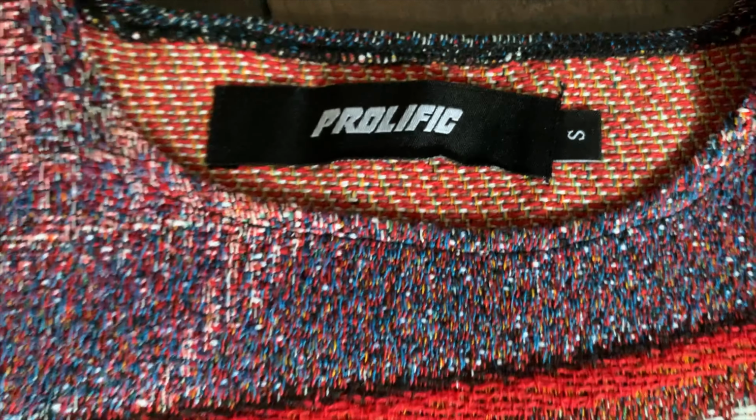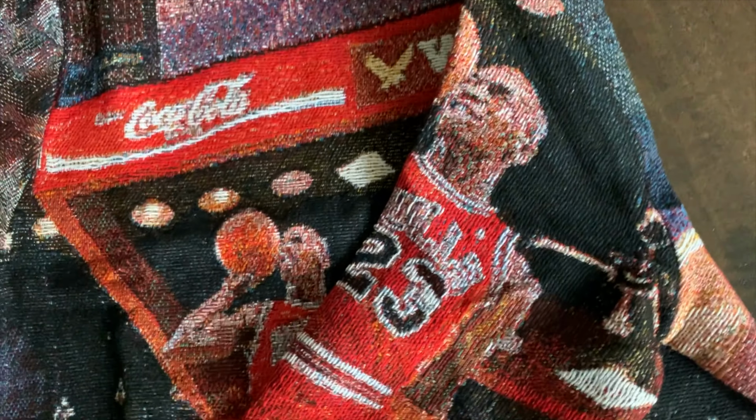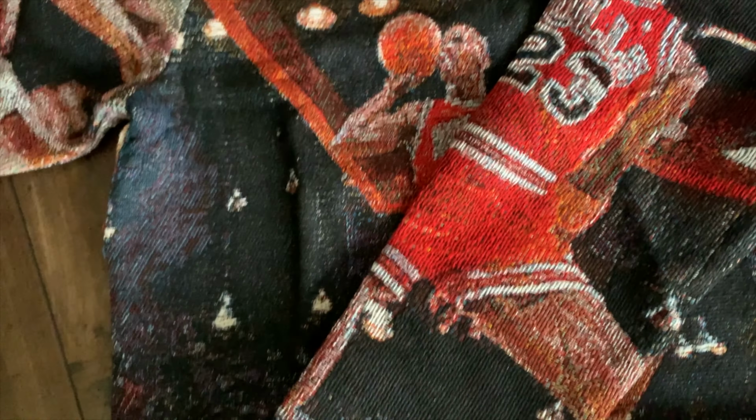I was expecting it to be a relaxed fit, but instead it fits more on the slim side. I'm usually a medium in tops, but I went with the small, which still fits fine, but if I could do it again, I'd probably go with the medium instead.